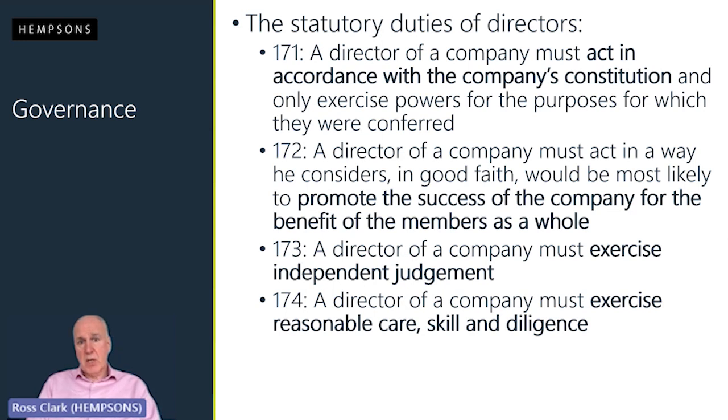The first one is that directors must act in accordance with the company's constitution and only exercise powers for the purposes for which they were conferred. So effectively, you've got to comply with the articles. The directors can't do anything that would be outside the articles. So go back to that example I gave of a shareholder reserve matter that says the directors can't do this without the consent of the shareholders. So if one or two directors went off to do something contrary to that, they could be personally liable to the shareholders for not complying with the company's constitution.